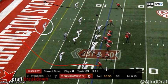This route is closed to Falk pre-snap. If he's made the determination when he sees where this safety is that he has a chance to throw this, he's ruling that out. He's looking post to mesh. We'll get a running back wheel concept here, which will be his check down. So I want you to watch how Falk begins this play.